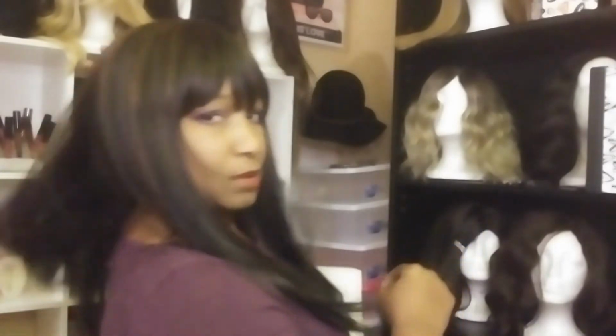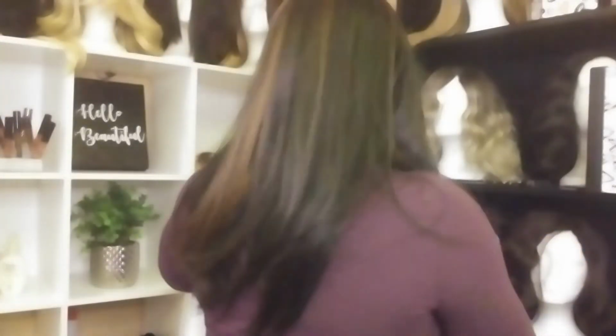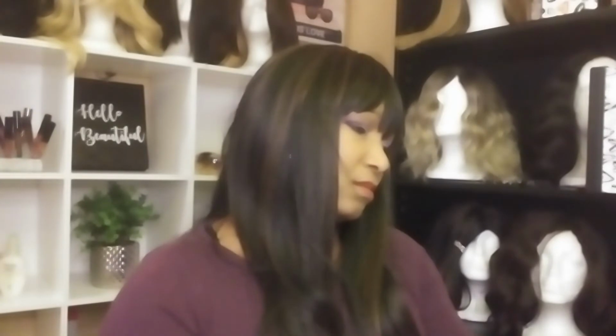Let me get up just a little bit so that you can see the length of the wig. You see the length of the wig here. I'll turn around so that you can see that. And how much did I pay for this wig? Oh yeah, $24.99. And to tell you the truth, you can get extras of these and cut it so that you have a shorter bob.